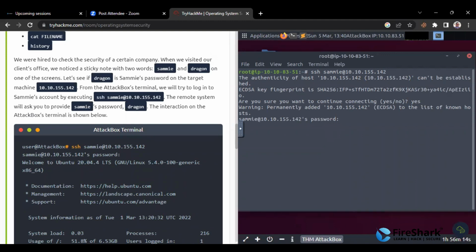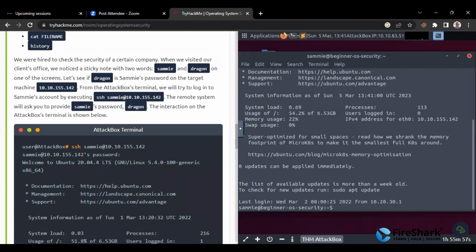Password will not be visible, but when the... wait for just... DRAGON, dragon. Hit enter. Yeah, so login was successful.